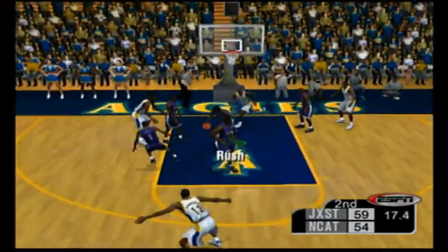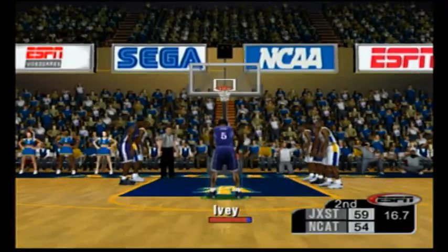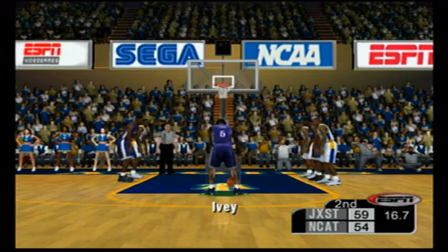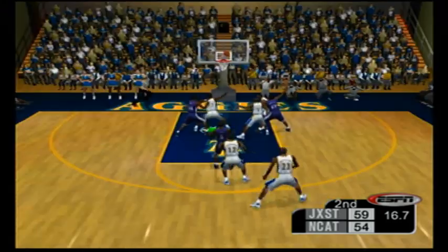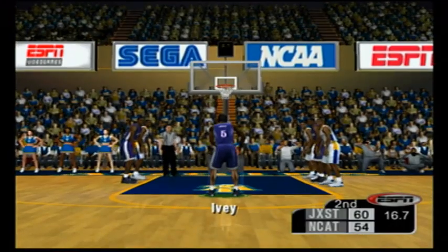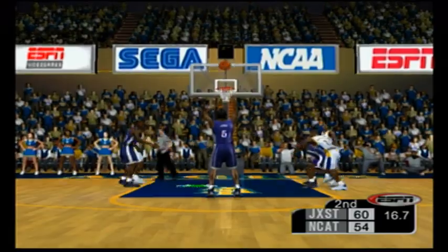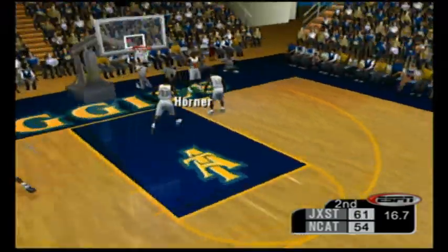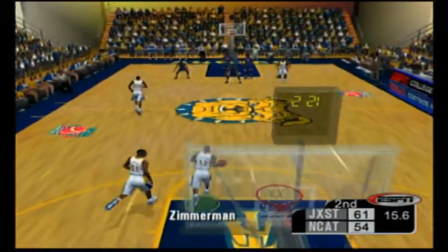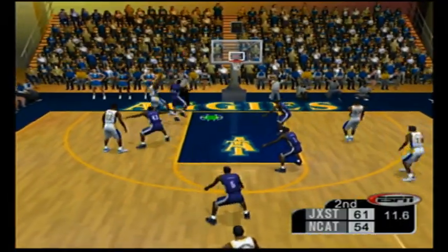Zimmerman up top, forced the pass, and it's a turnover. Blackgrove is called for the personal. That's his first foul of the game, but they're already in the bonus, so they'll get a chance at the line for the 1-1. He hits the first free throw. And he gets both free throws to drop. Horner throws the ball inbounds. 7 points between these clubs.